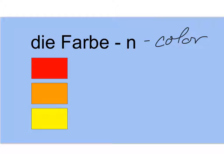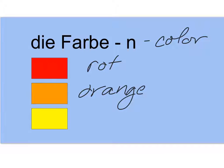Okay. Wie sagt man red? Rot. Gut. Orange? Orange. Yellow? Gelb. Good. How do you spell it? B. If you put a D at the end, that means money. Okay, so everybody try that one again. Gelb. Gelb. How do you say orange again? Orange. Red? Rot. Good.